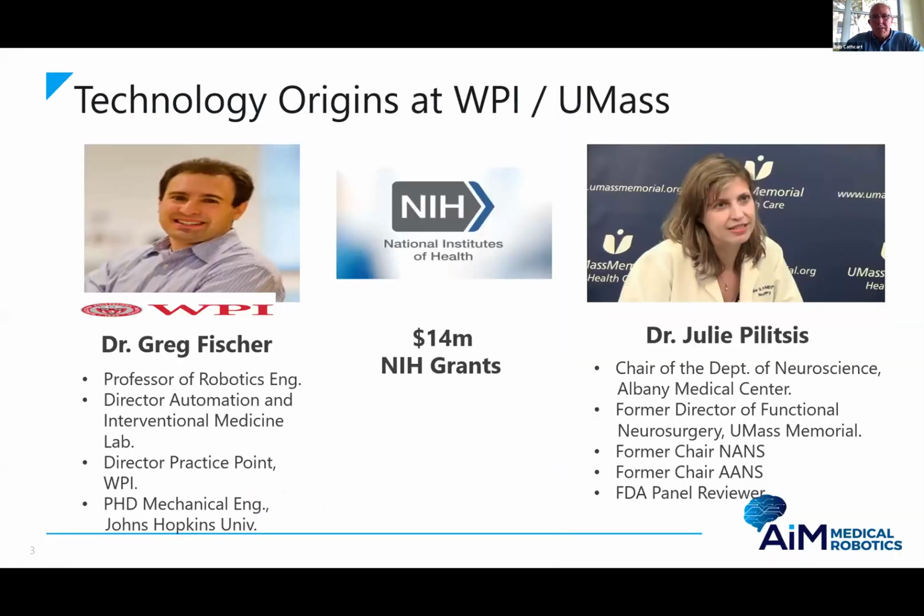The origins of this technology reside in Worcester with Dr. Greg Fisher and Dr. Julie Plitzis, who are the co-inventors of the technology. In their time working on these robotic platforms, they've raised over $14 million of NIH grants, which has led to the building of working prototypes that have been used in animals and in human studies. We essentially have licensed this technology through Todd Keeler and the Tech Transfer Office at Worcester.